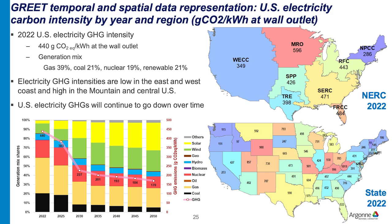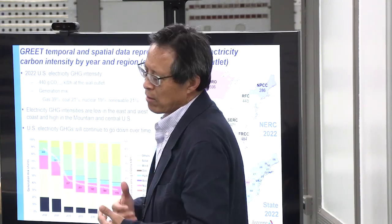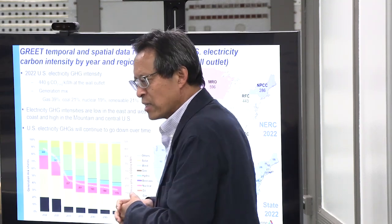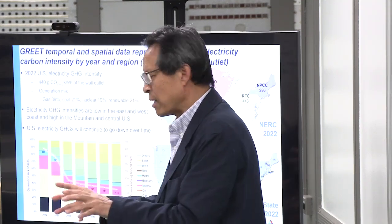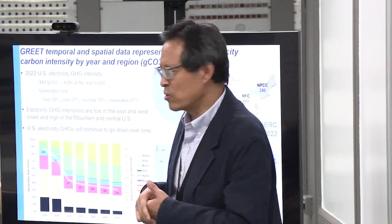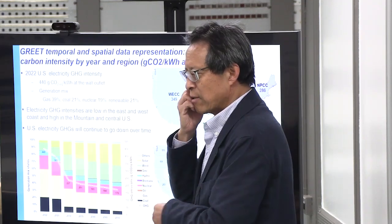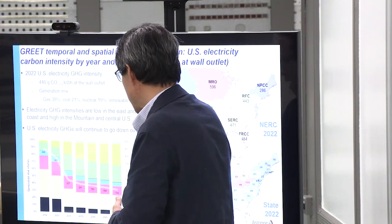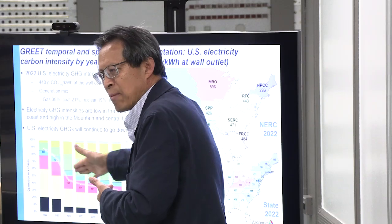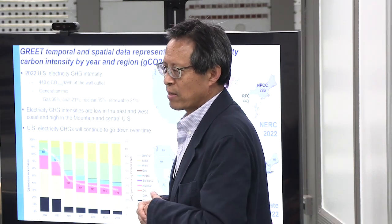This is the basis of the prediction of the U.S. generation mix over time. We know coal-fired power plants continue to be retired. Natural gas power plants now step in, but gradually will be reduced, while solar continues to increase, as you see here. That will drop our carbon intensity for U.S. electricity over time from 2022 to 2050. So GREET can generate the temporal variation as well as spatial variation for electricity carbon intensity.